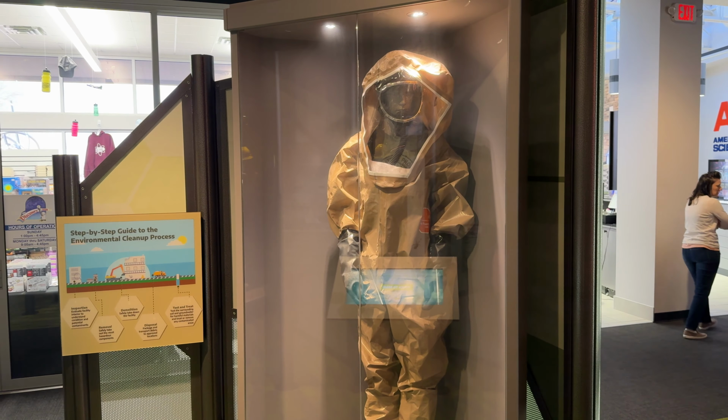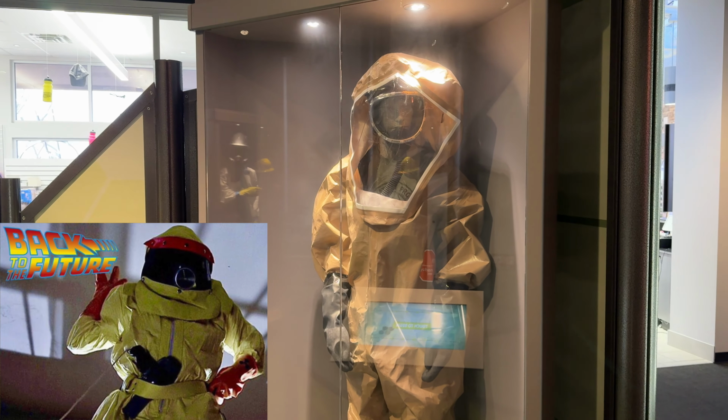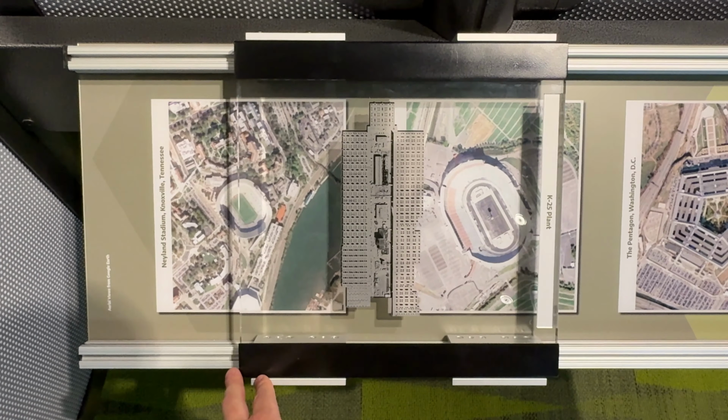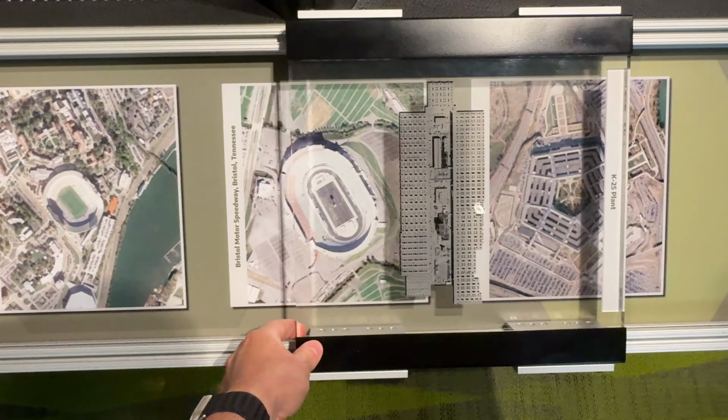You know what I think of every time I see one of these suits, Brie? Back to the Future. When he's Darth Vader.